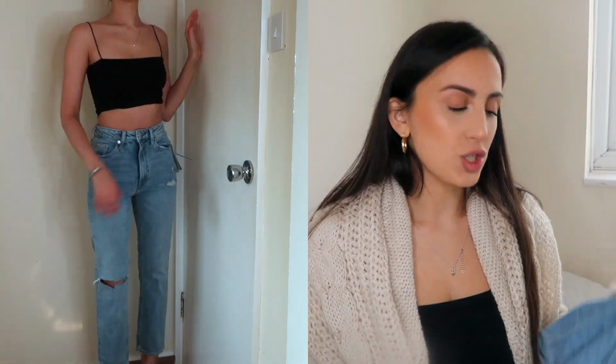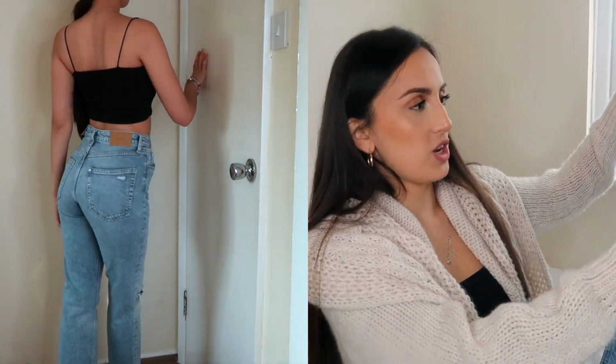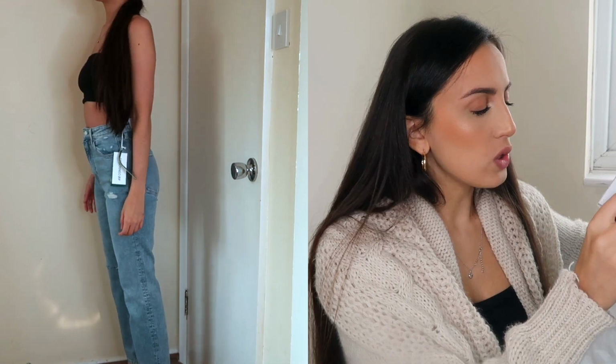I do think in the winter months I tend to go more for darker wash jeans, and I just like the fact that this isn't so bright but it isn't too dark as well, so it's such a nice transition. What size did I get this in? I got this in a UK 6.